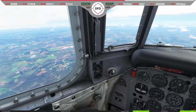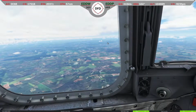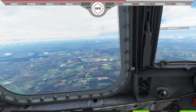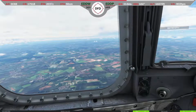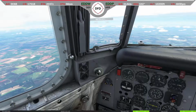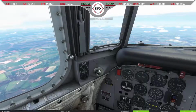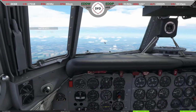Wind turbines. Oh, the town of Elsenben is up here. Probably up around here. Magdeburg. It's up over this way, probably over there. Dark Magic has disappeared a little bit.